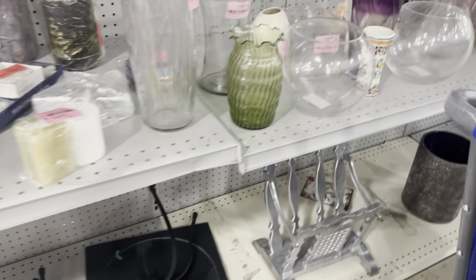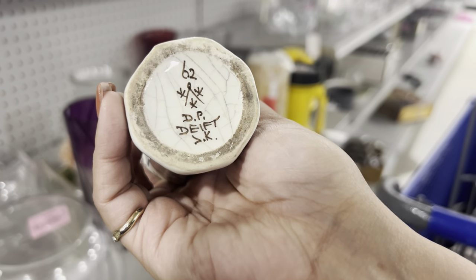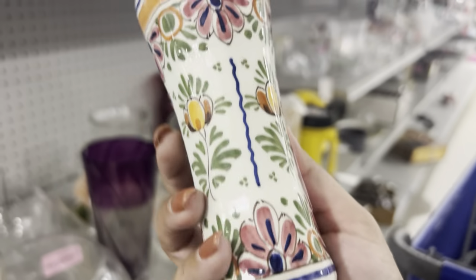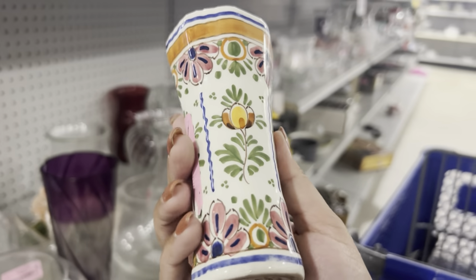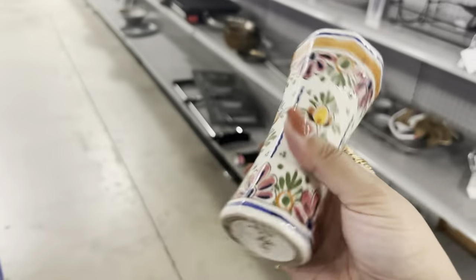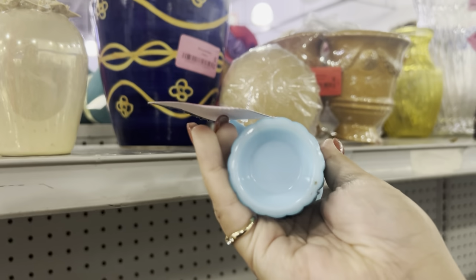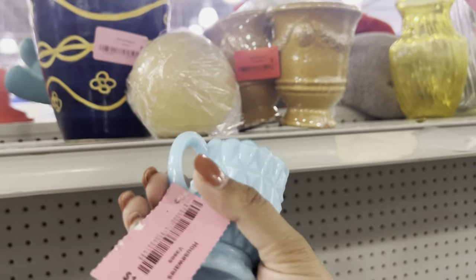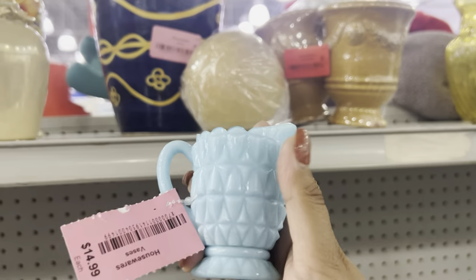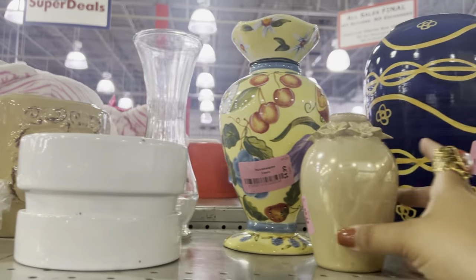Some vases. This would be cute for my Italian bathroom. Delft, JK. Let's see, 99 cents. No chips, no cracks. I like it. Let's pick that up. 99 cents is a good deal on that one. Little blue milk glass here. $14, y'all. Come on. No. Too much.